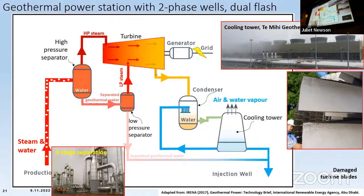So it'll boil at lower pressure, and you can take that to another turbine, or you can take it into a different stage in the same turbine. That depends on your design and your engineering philosophy. And then you still have some separated geothermal water.